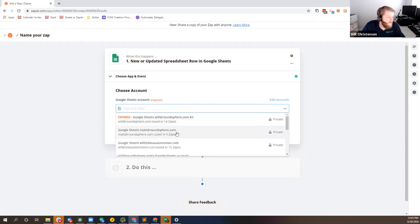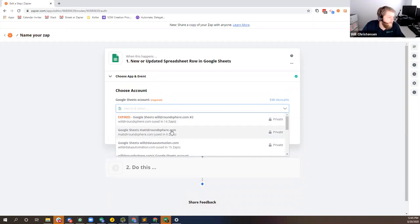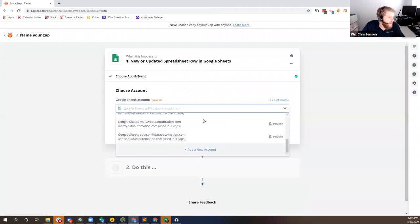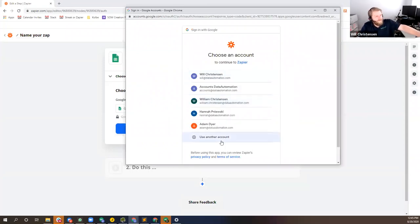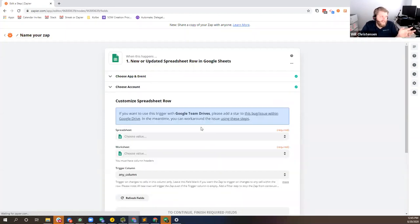Inside here, you can see I have a ton of different accounts connected inside my Zapier account. I'm going to use this one because that's the one I'm authenticated with already. Let me show you what that looks like. Let's say it's not an account that's there, I can actually authenticate it. It brings up all of the different accounts you're signed into for Google. If I click one of those buttons, it pushes it right back inside the system. Totally powerful, and you can remove those credentials at any time if you want to.